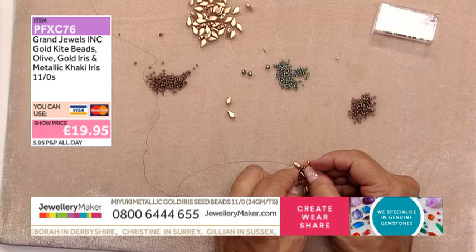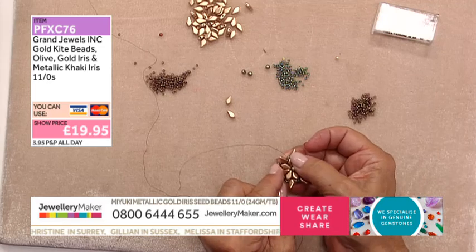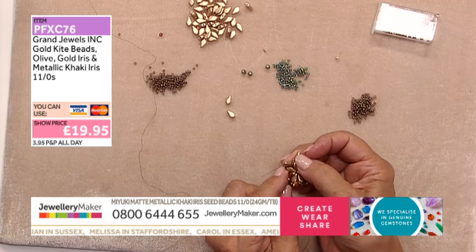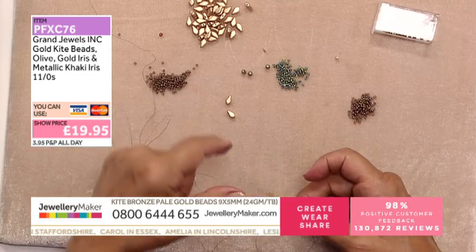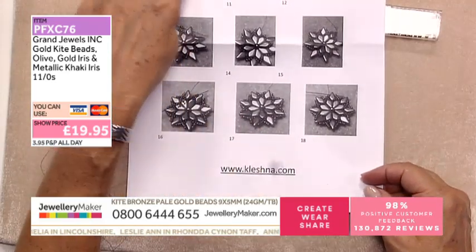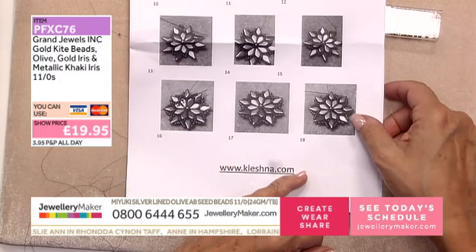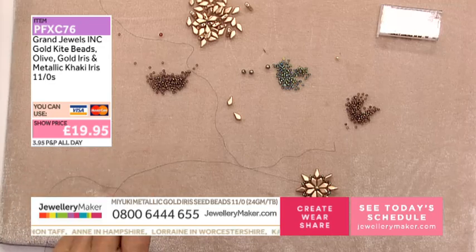So then the next round you're going to make a cross. So you're going back up through 2 seed beads, and basically it's a photographic pattern, very easy to do. And then you're going to go up into the next part, build around it. So there we go. That got 10, 11, 12. And it will take you a bit longer, but you're going to then go through the middle green bead here.